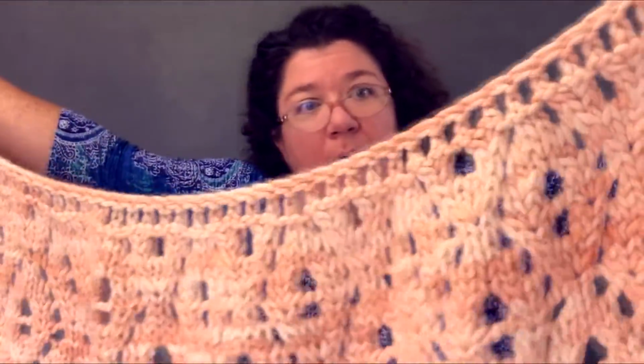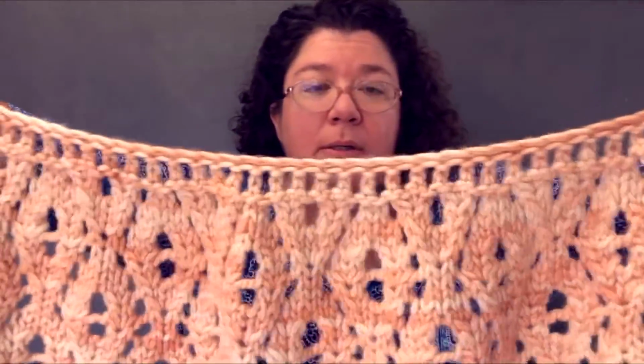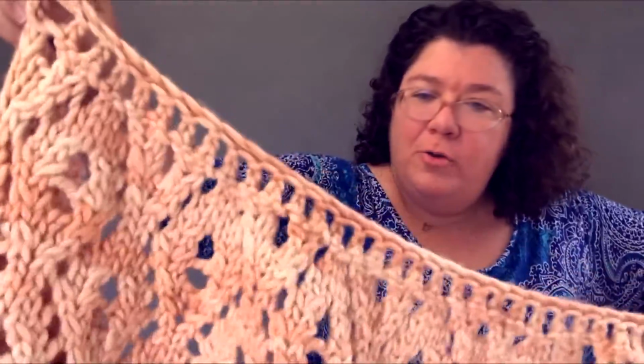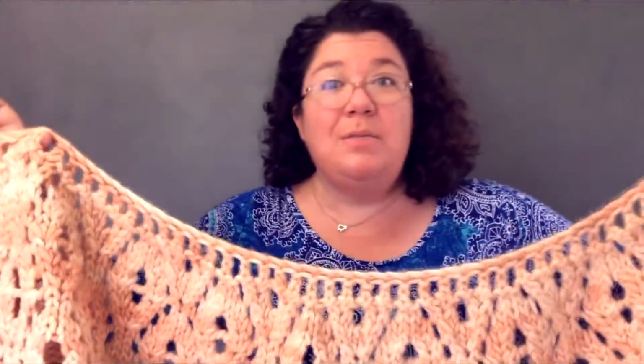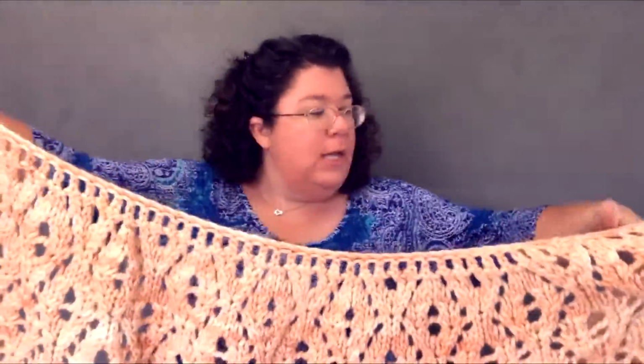See the whole neckline here. You see those little eyelets across the top? That's the cast on. So what I did is I cast on and you knit a little bit, and then I used essentially pi shawl shaping to double the number of stitches and cause it to flare out. And that gave us this nice curve, you can see.